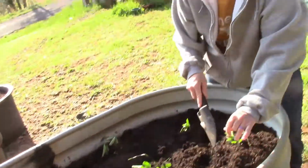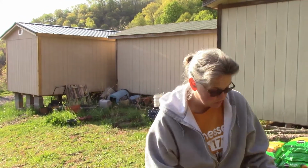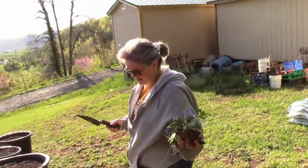Now, we do have drainage holes in the side of this old trough. And on the opposite side over here, it has a split in the seam going up through there. So anything extra will leach out, but I'm really hoping that these things do well. Our entire family loves strawberries.